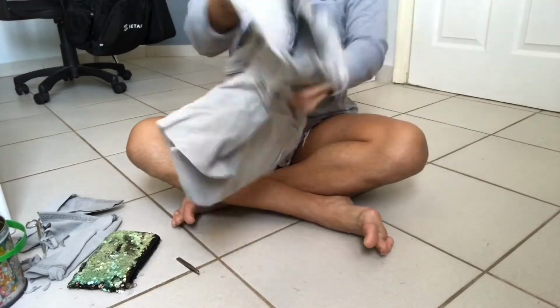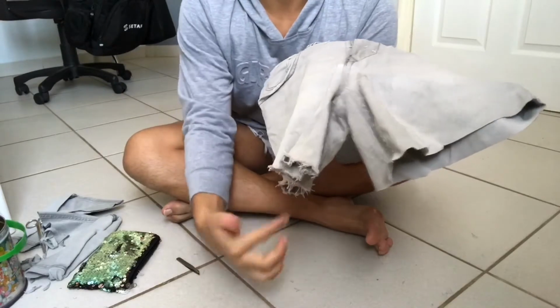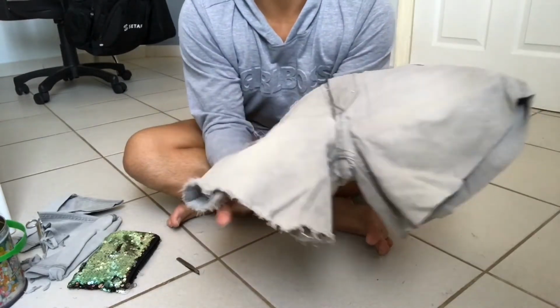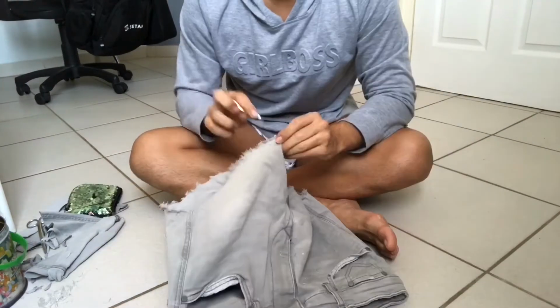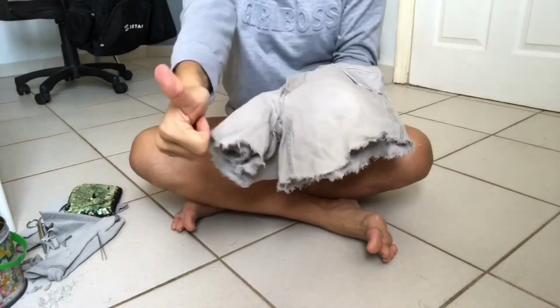So it should look something like this, all distressed and stuff. So basically do the same thing to the other side. I'm not going to be filming the other side because that'll take a long time, but basically you're going to do the same thing to the other side, scrunch them up, and it should look something like this.